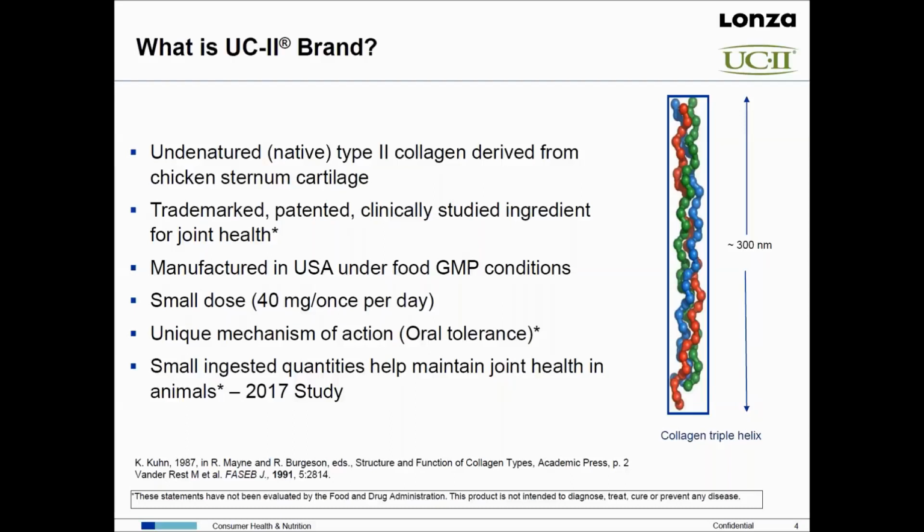We already talked about the small dose, 40 milligrams once per day. We'll talk in a few minutes about oral tolerance and this unique mechanism of action, and really what that's all about, and how that makes us different from all the other products that are currently out on the market. And then we'll also very briefly touch on a very nice study that was recently completed by Pfizer. This study is in the public domain, and what they basically did was substantiate the science behind UC2 for their own purposes and some of the work that they're doing with UC2. So it's a very nice validation by the largest pharmaceutical company in the world, and we're very proud of that study.